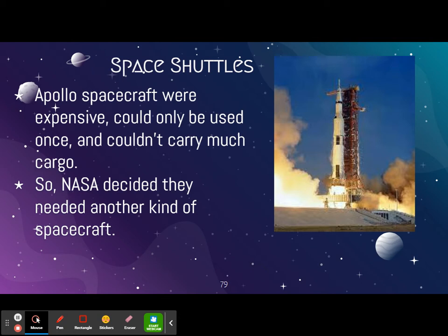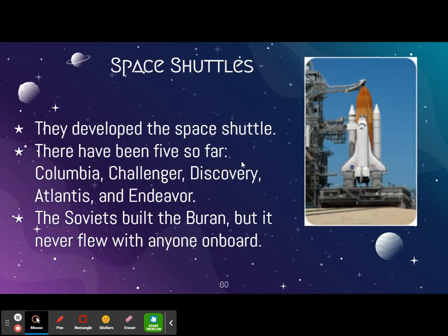So NASA decided, okay, we need something else. We need something that's going to be able to have bigger crews. You're going to be able to take stuff up with you when we need stuff to go up, bring stuff back when we need it to come back. And for goodness sakes, we need to be able to use a $1 billion aircraft more than one time. So they came up with a new aircraft. They developed the space shuttle.